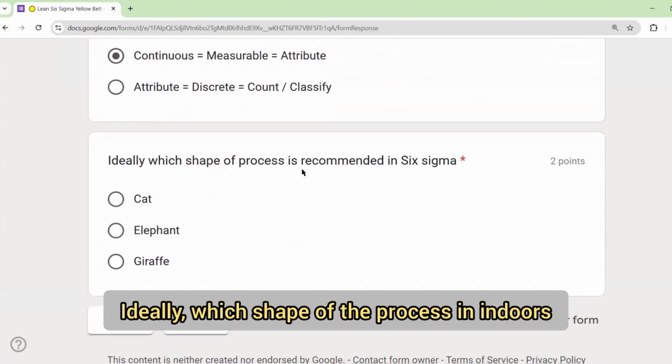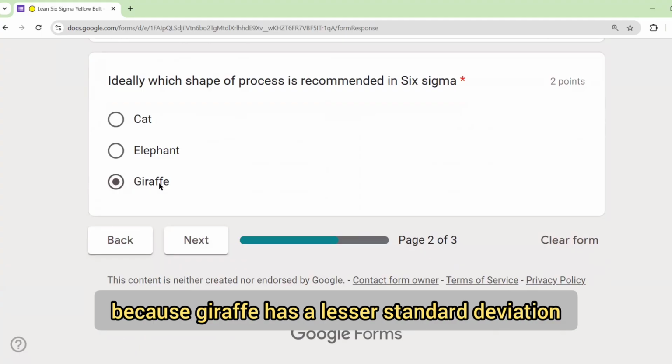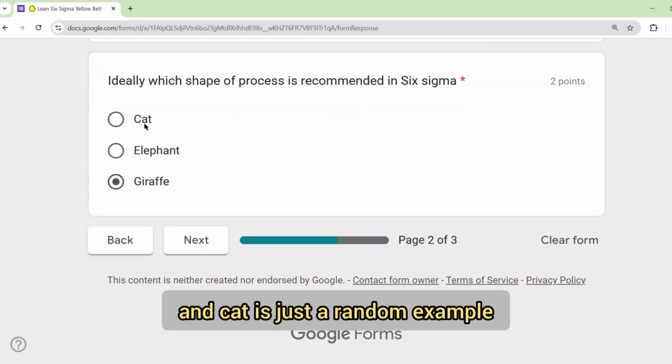Cycle time, waiting time comes under continuous data. Ideally, which shape of the process is ideal? Like in the past also I talked about it, like cat or elephant, giraffe process, because giraffe has a lesser standard deviation from the width standpoint compared to elephant, and cat is just a random example.